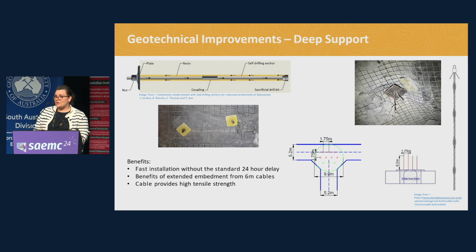So normally with grout, you need to wait 24 hours before you can fire the cut below, whereas with the resin, it cures instantly once the two parts are mixed. So it meant we were able to gain 24 hours back into our mining cycle. We still had the same connectivity between the bolt and the rock mass, and then by going back to the cable bolts, it meant that we had the high tensile strength. It had more shear capacity as well than the slightly more rigid SDAs. So that really helped us in refining a traditional mining method but making it a little tweak to make it work for us.